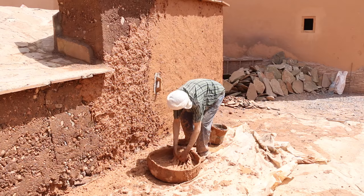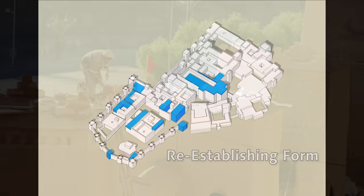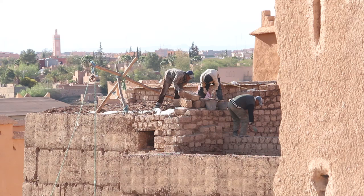Structures in the kasbah are now being stabilized and restored using traditional earthen construction and conservation techniques. This work includes reversing inappropriate alterations and re-establishing the traditional layout and form of the buildings. A workshop was established on site to prepare earthen materials. Local materials from the Ouarzazate area are being used, and skilled craftsmen are training laborers in traditional building crafts and techniques.